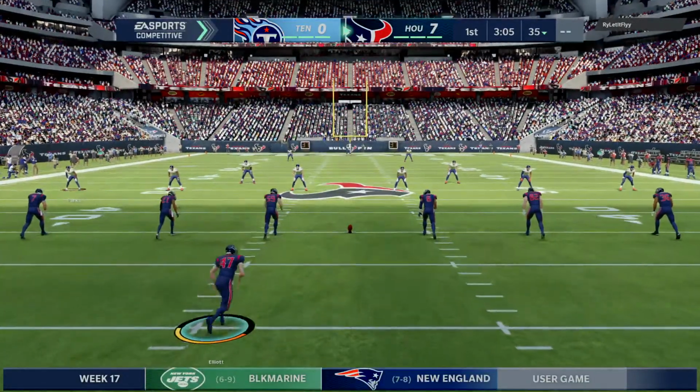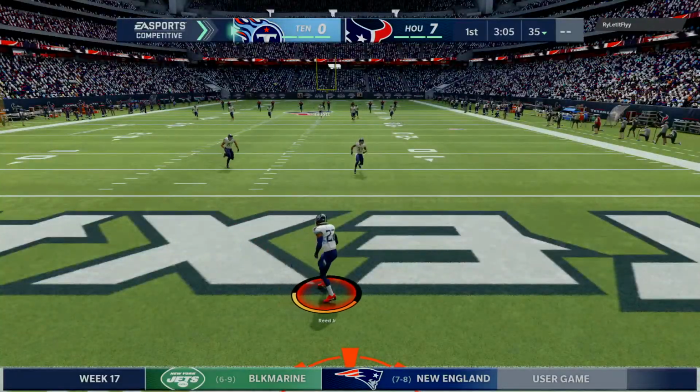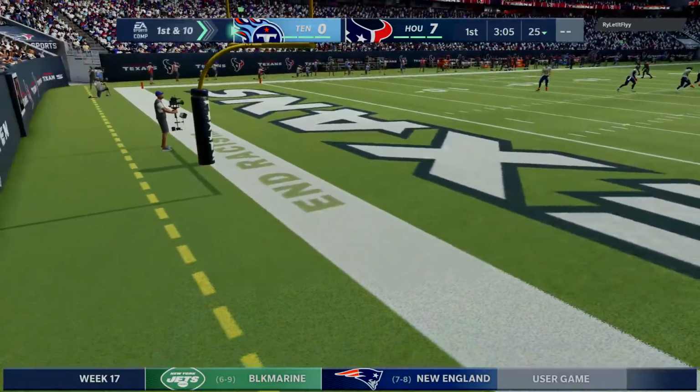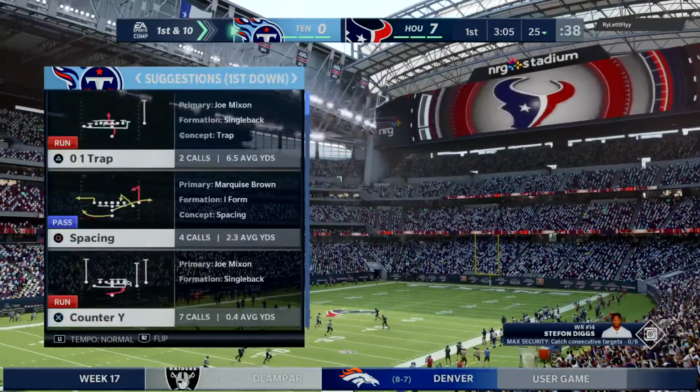Jake Elliott. Now after the touchdown, here's Elliott on to kick it away. And this will not be returnable. It's out of the back of the end zone for a touchback. 25-yard line.